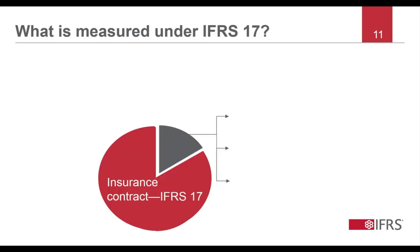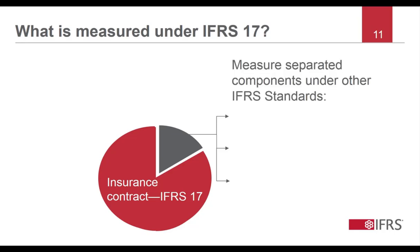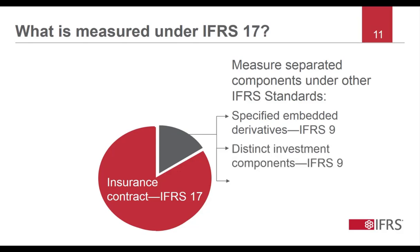After deciding what a contract is, and it is an insurance contract under the scope of IFRS 17, this slide addresses what is then measured under IFRS 17. Firstly, an entity would need to identify and separate specified non-insurance components and to account for those non-insurance components using other IFRS standards. Firstly, specified embedded derivatives. Secondly, distinct investment components. Both of these would then be accounted for using IFRS 9.